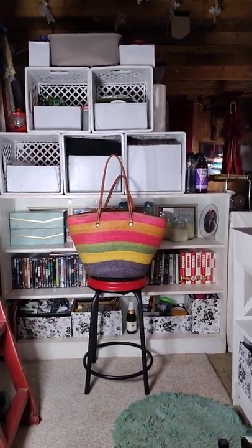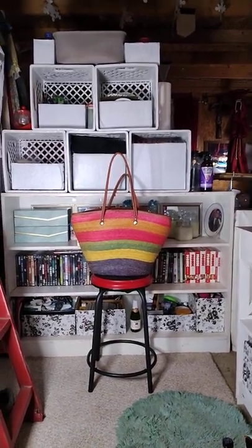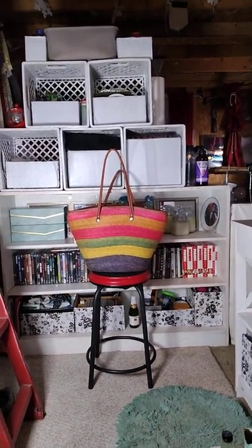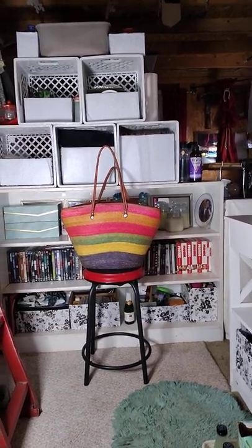But most of all, the straps were just too short. You know, the straps were too short for me to put on my arm. But they just didn't work. But here, I found this at a yard sale.